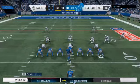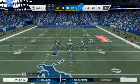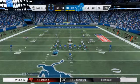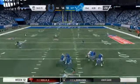Let's go. 50, plant. Hey, team 6. Team 6. 26, Now on 3rd and long, they'll look to throw.